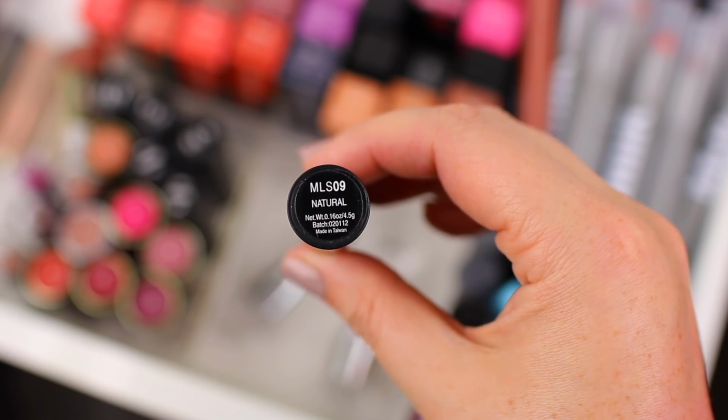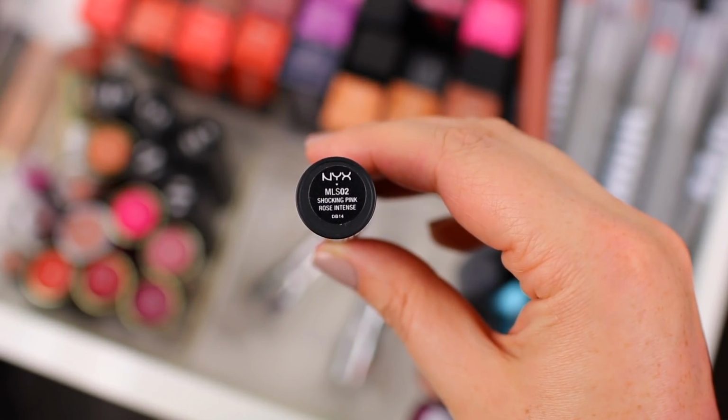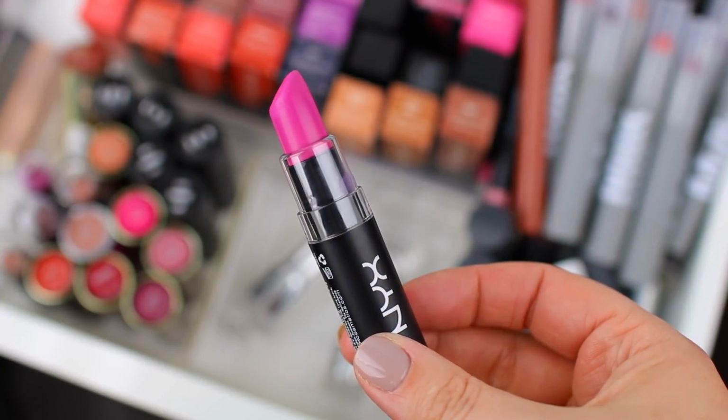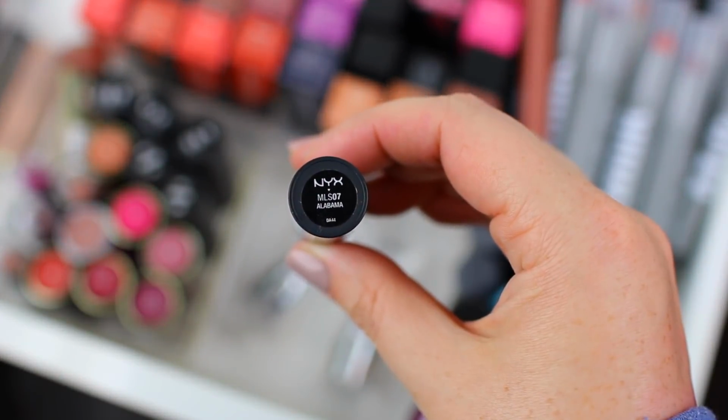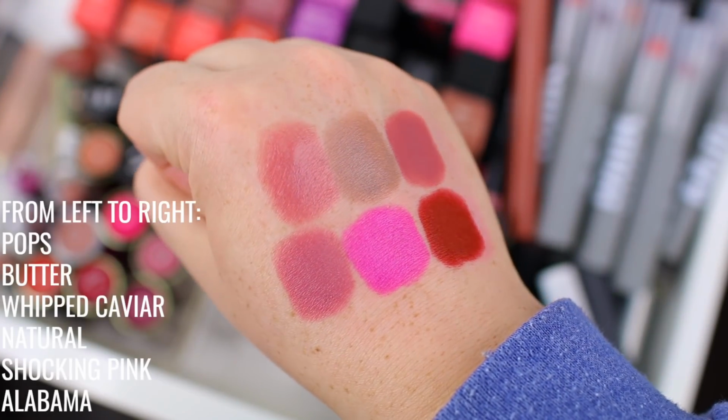I've repurchased them over and over in different shades just because I really enjoy the formula, and I like that you can wear more dark dramatic colors and they stay in place pretty well without having to worry about getting them on your teeth or smearing or smudging or whatever. So here's what they look like swatched next to each other.